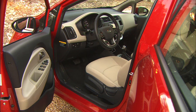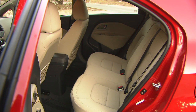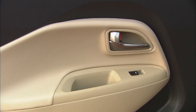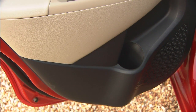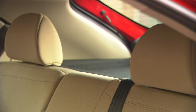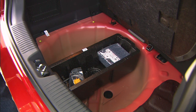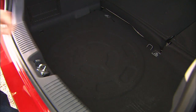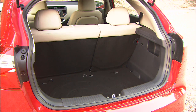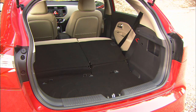Let's move to the back. There are belts for 3, but really room for 2 full-sized adults. Legroom is fine as long as you're not an NBA forward. Put your Coke here and small stuff here. No power port, armrest, or center head restraint. Kia plans a sedan version soon. With the seats usable, I'll guesstimate the cargo hold can swallow 5 bundles of TP. Remember, I'm in Texas. It would be easy to throw a bike back here if needed.